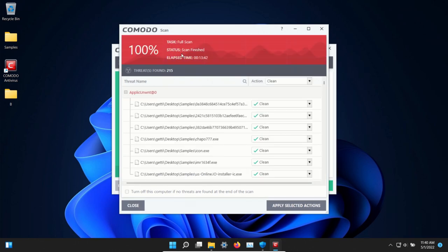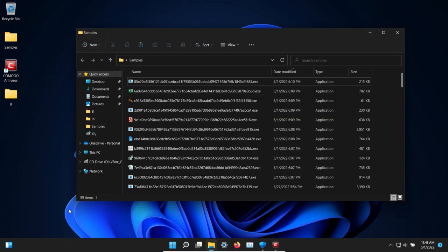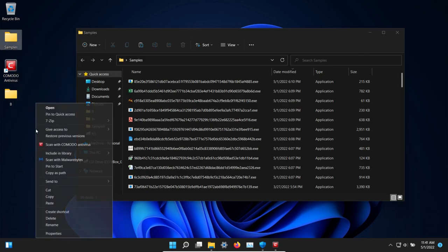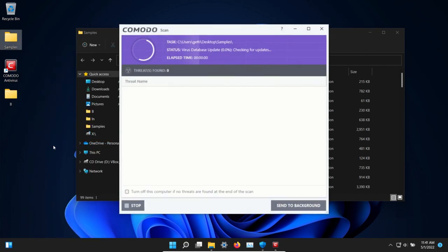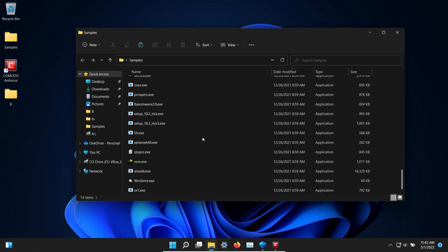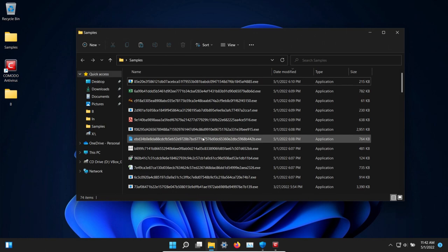results. Scan has completed and it found 215, and so we can see everything is set to clean. And so let's go ahead and apply actions. The samples folder is down to 99, and so let's go ahead and do a direct scan. 25 more were found, so let's go ahead and apply actions. And at this point, we are down to 74 remaining items, so we will begin to execute.